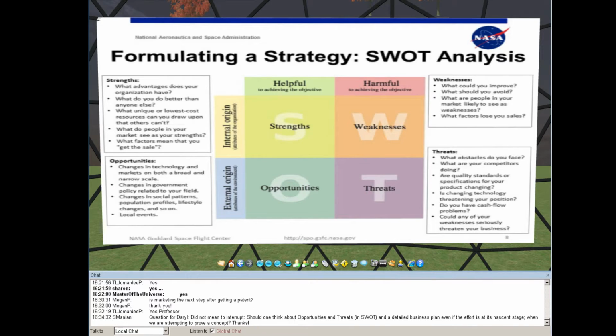If you look at it, you can see when you're looking at strengths and weaknesses of your technology or your business model, whichever it is, you're looking at them internally: strengths that come from internal to your organization or your group, or weaknesses that are internal, things that you have control over.